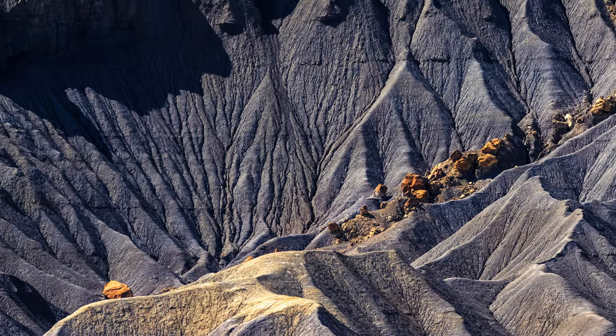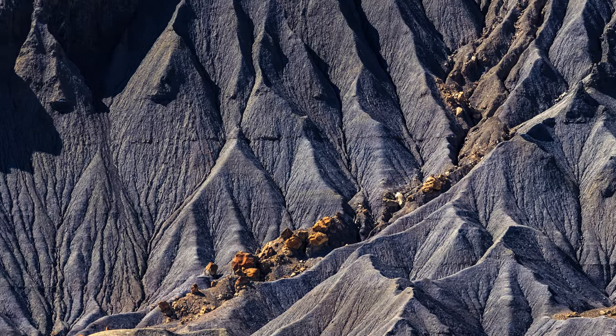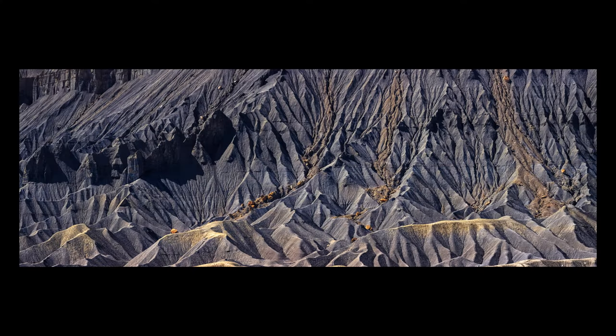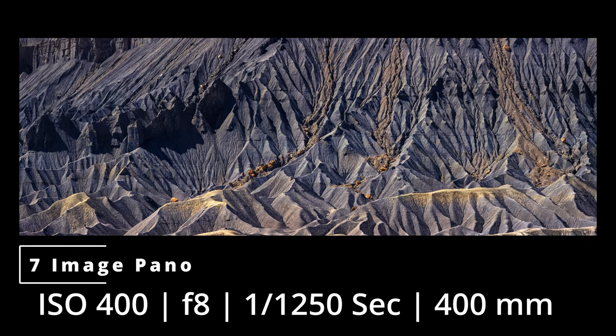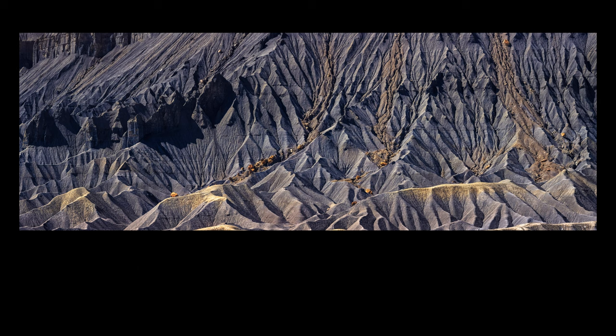What drew me to this scene originally was the color contrast between these cool blue slate walls and these beautiful vertical lines of orange boulders rolling down the side of the hill, almost like flowing water. And I wanted to emphasize this, so in post I reduced my blue tones and increased my orange tones, bringing them to the same level, giving me that beautiful color contrast and balance that I was looking for.